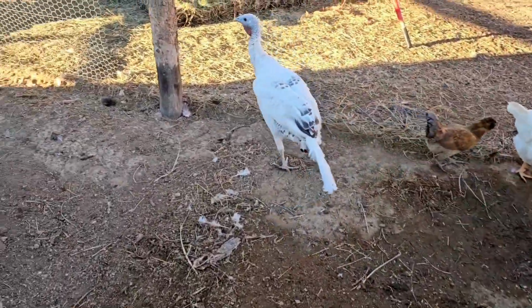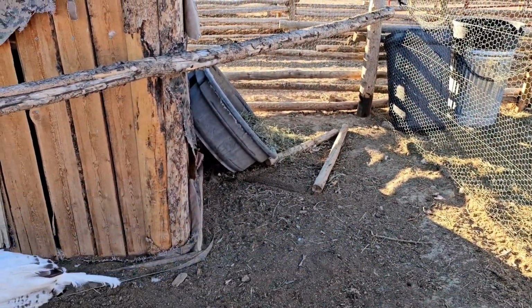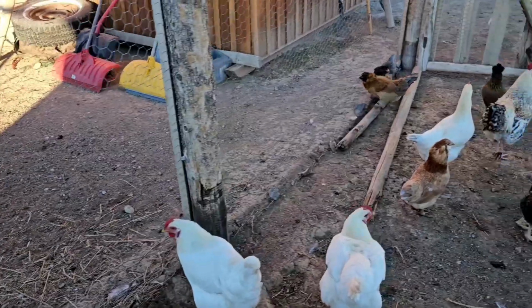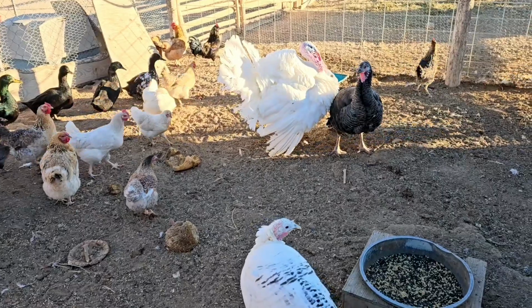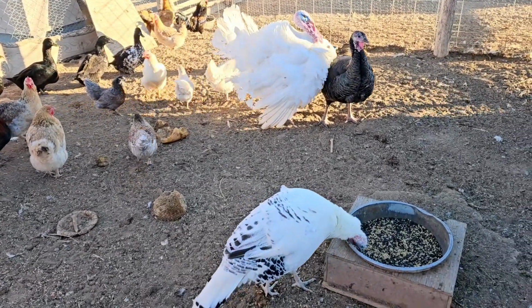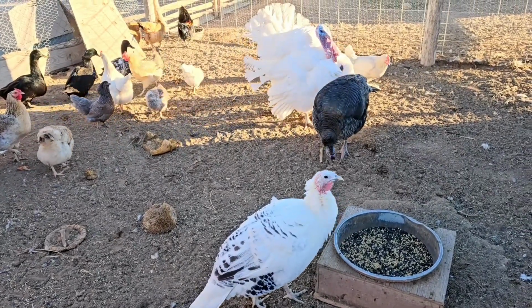I kind of rebuilt my little perch over here with a little bit bigger log. If you guys remember, we used to have a perch there for some of the birds, and I put it back up with a little bit bigger log. Hopefully it'll work out. I'm hoping these big turkeys will go over there and perch on there at night, because I can't imagine them being in there at night with these little guys. You see, he's kind of working over his hen there.